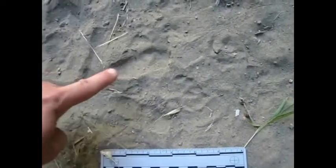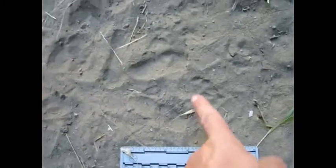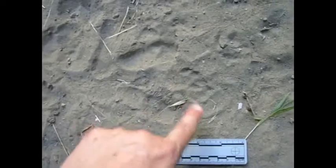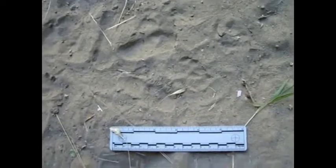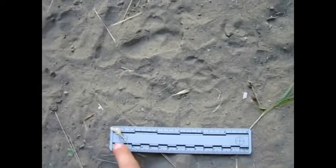These two larger imprints are the hind feet, left one and right one. These two smaller imprints, paired here, are the front feet, left and right. Direction of travel is this way. And this is a very small rabbit, as you can tell by the 6-inch ruler here.